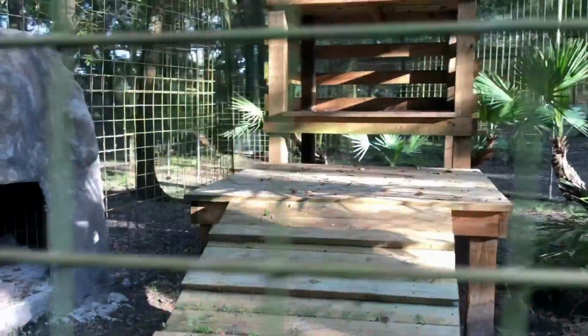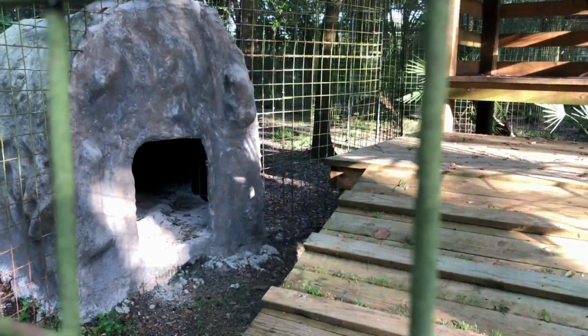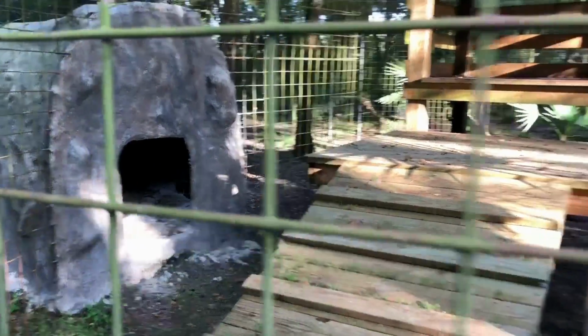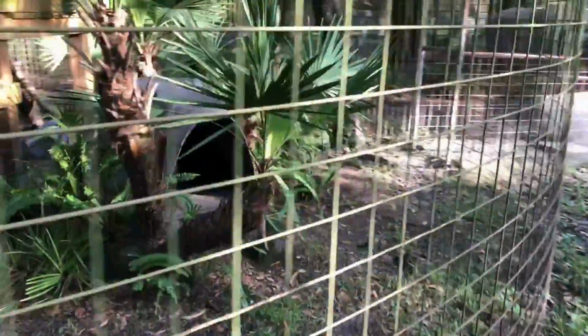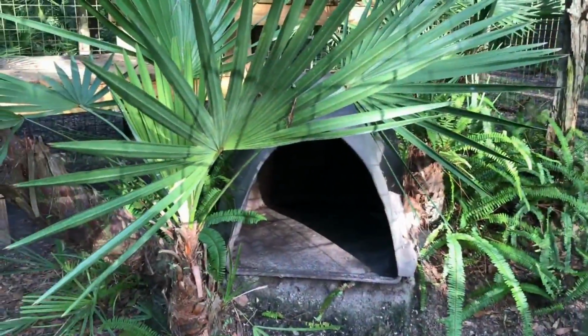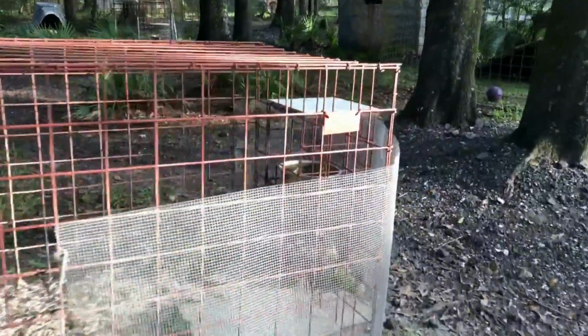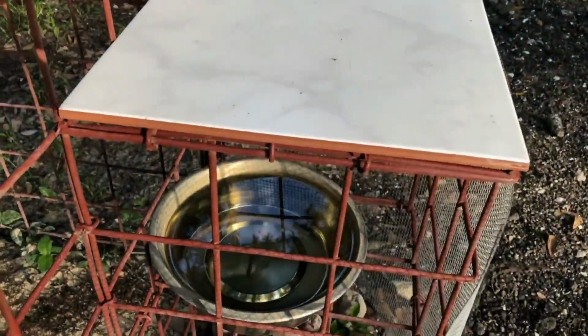He's a northern mountain lion, or cougar, so I'm sure his DNA would appreciate some cold weather, so he gets to go in that den and have air conditioning. I've seen him in this den as well. So yet another comfy little den. All right, and we're still walking. So this is another feeding lockout with his fresh water.